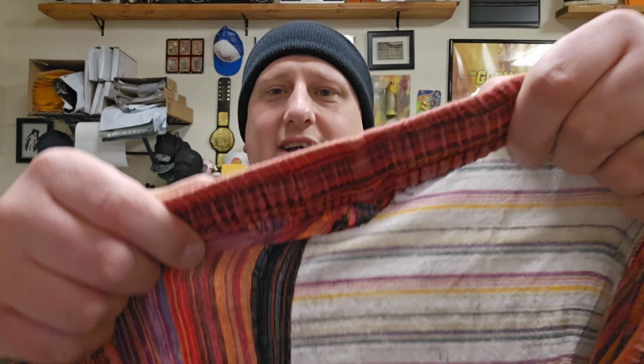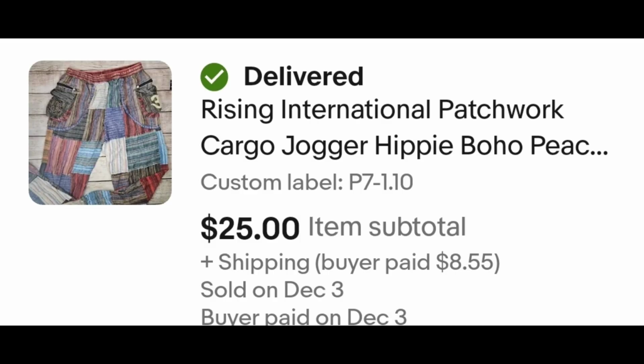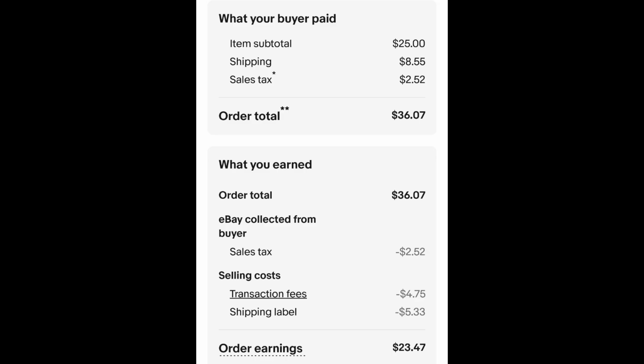Sold this pair of like hippie pants, Rising International. I don't know. I paid $1.10 for these pants and they sold for $25 plus shipping. The buyer is all in at $36.07, and after fees and shipping, I get $23.47.